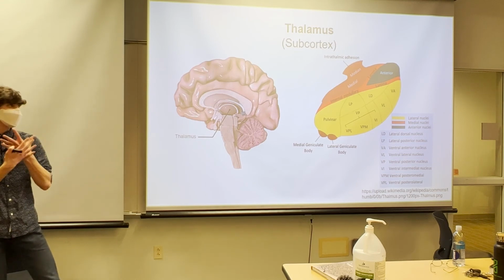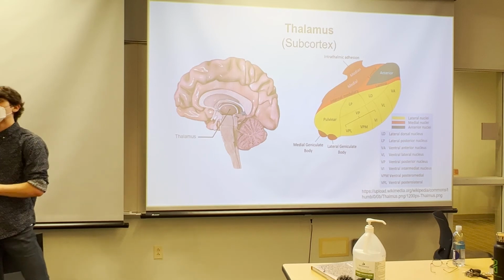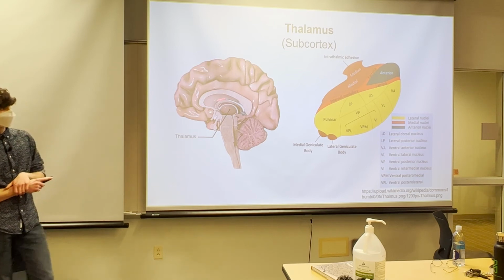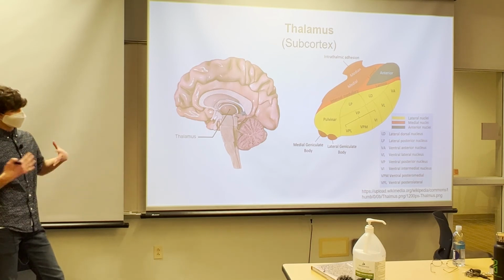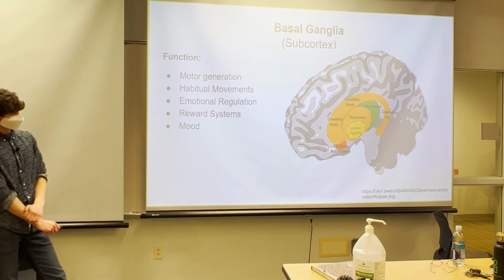And so all of these signals come in through here, and depending on some symptoms that you might have, it can be an indicator that signals aren't getting through where they need to be in the thalamus, and there are a lot of devices that people have been making to try to help those connections bridge if you're having issues there.